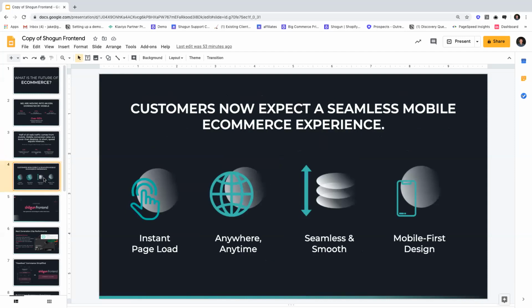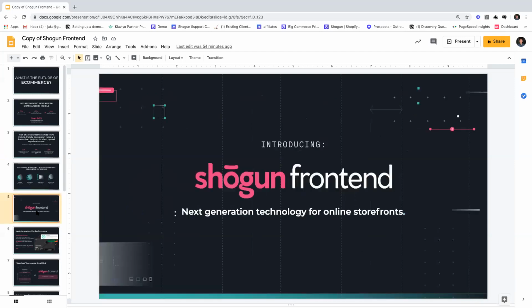Customers want that seamless mobile experience, right? Instant page load to be able to browse and shop anytime, anywhere, seamless and smooth, and do it in almost low to zero connectivity. And that really brings us to our product, Shogun Front End. With Shogun Front End, we see the future of e-commerce heading towards this term of headless. Headless is really separating the visual presentation of your site away from the body. So that's actually taking it out of your BigCommerce or Shopify platform and separating it from the back end.